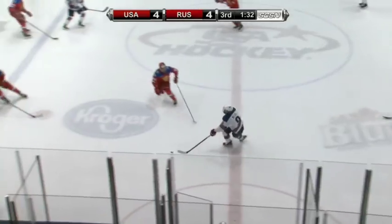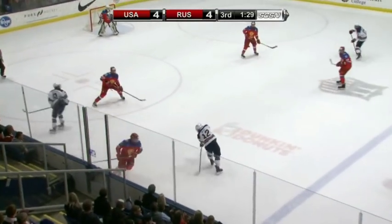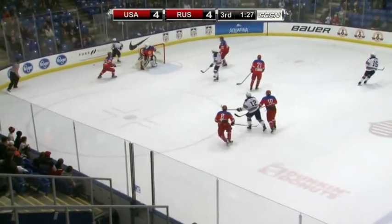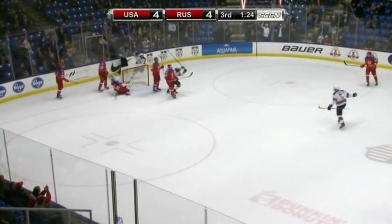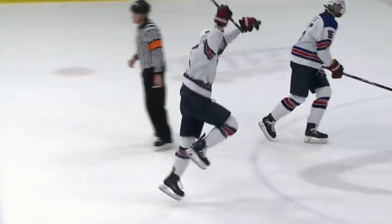Overtime looming rather large. Let's see what Weiss can do. Back to Weiss behind the Russian goal. Try to go out in front. Gruden jammed it on goal. And they score! They score! Weiss, Gruden, and Weiss.